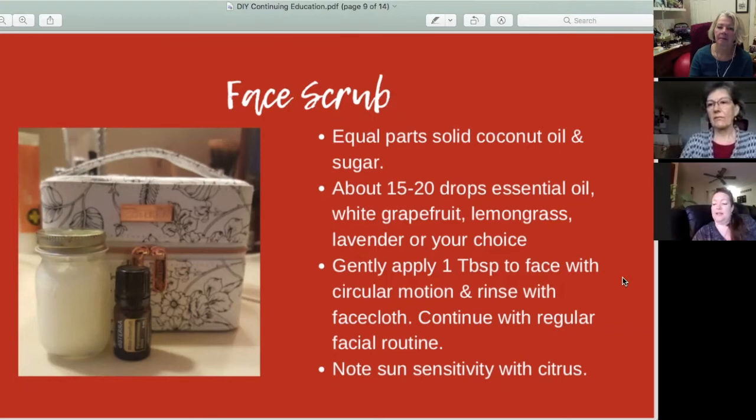So I just take a little bit on my hand and just massage it gently, and then use a warm washcloth after to rinse it off. And it's amazing. Cleans my pores right out. My skin feels very soft after. And just all natural products. I'm just loving this.